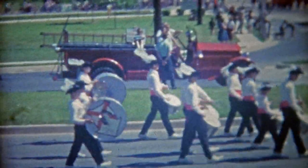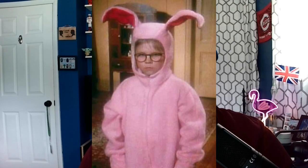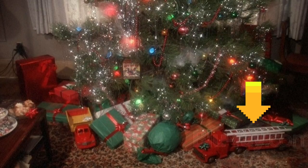And kids love firetrucks. If you've seen the movie A Christmas Story, you know, Christmas morning, they go down to the tree. Of course, Ralphie's looking for his gun because at this point, all he's got is that really terrible pink bunny suit. But under the tree is a red fire truck for Randy. And that's like one of the first things he goes and plays with. He loved that toy. So the question is, why are fire trucks red?